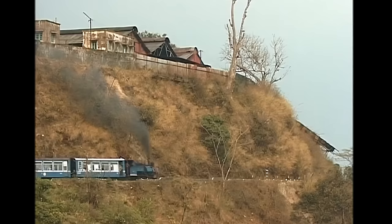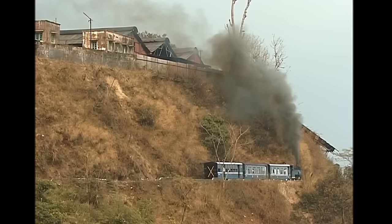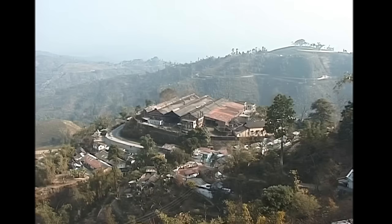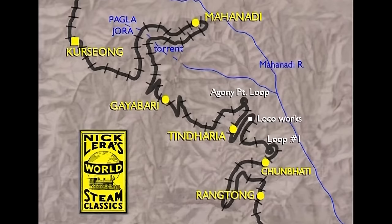On a good day, the train whistles up the approach to Tindaria just after 12 noon. The buildings on top of the bluff are the locomotive and carriage works. From above, the ingenious siting of the works can be seen, neatly bounded by a horseshoe curve on the railway. Tindaria, at kilometre 38, in the centre of the map, is a small town that forms the hub of the railway community.